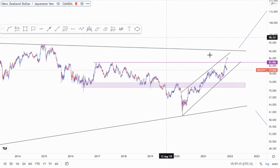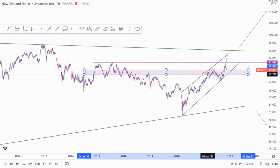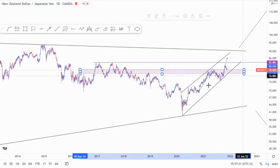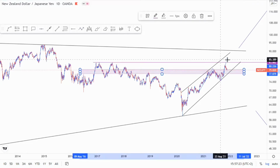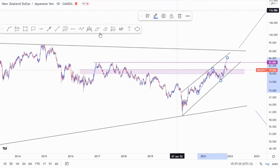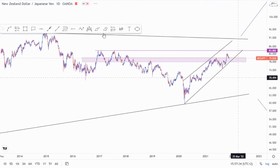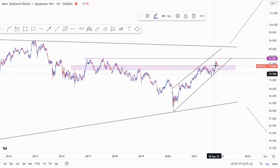And now again, as I move the zone up here, I can see that we also broke out of that zone. Now we're coming back for a retest, hoping to go to the upside. As you guys can see, we broke out of this zone. We broke out here, come for a retest, hoping to go to the upside and break these zones also. Maybe like retest here on the zone, then go back up.